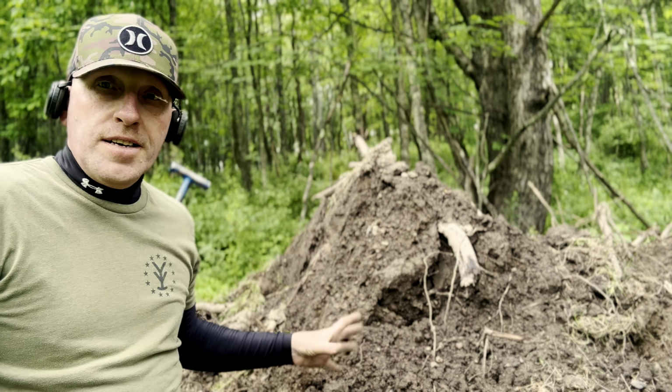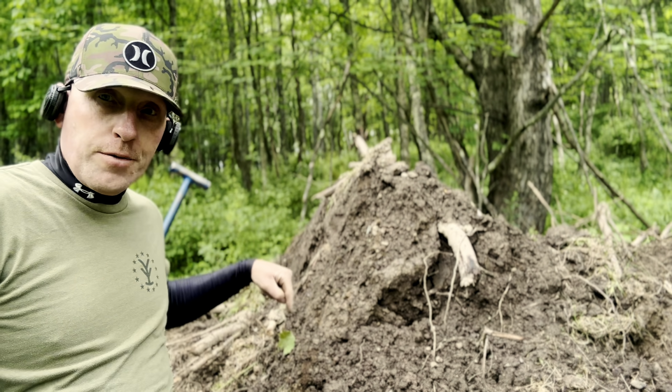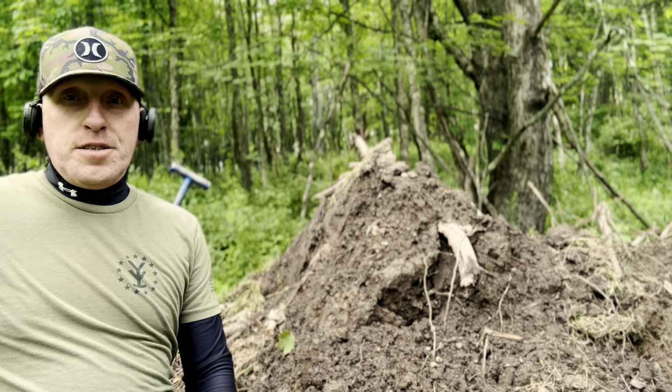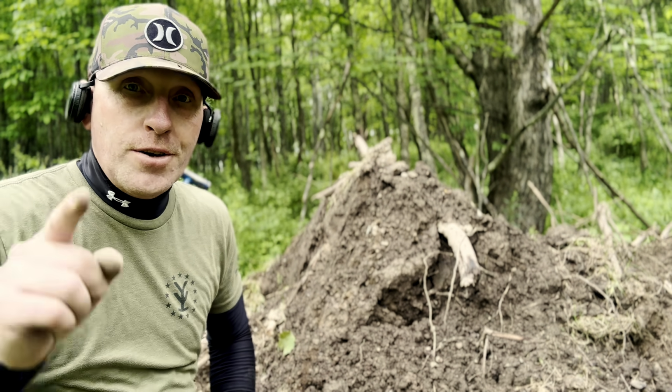All right, so as you can see, this is a pile of dirt that the bulldozer pushed up. I have a find right at the base of it. Too bad he couldn't come in here and just push the dirt around everywhere in here. I bet you we'd find all kinds of stuff. Turn you on and we'll show it to you.